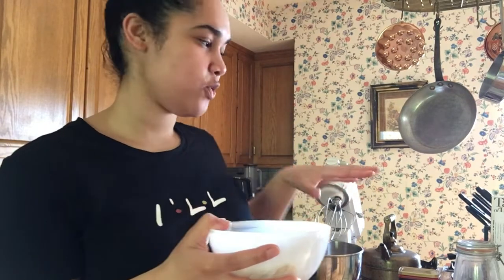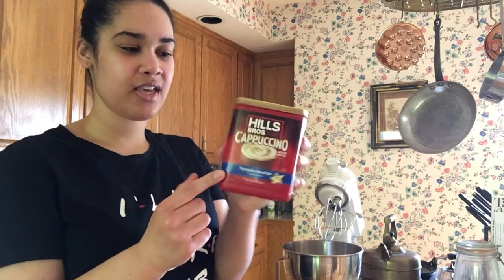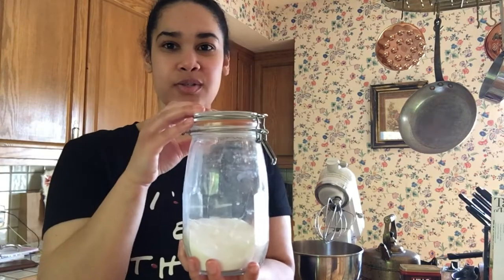So now that we have the mini pancakes, I'm gonna start doing the whipped coffee. I'm not a huge coffee person, and I don't know, let's just give it a try. Everyone seems to like it, so let's give it a shot. We're gonna need 2 tablespoons of instant coffee. I'm using French vanilla, 2 tablespoons of sugar, and 2 tablespoons of boiling water. I'm gonna put this in the microwave because I'm too lazy to let it heat on the stove.